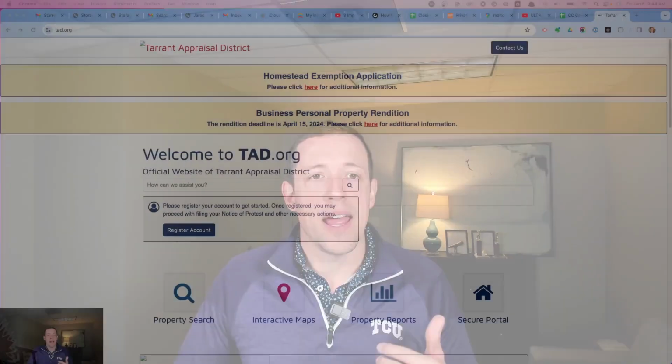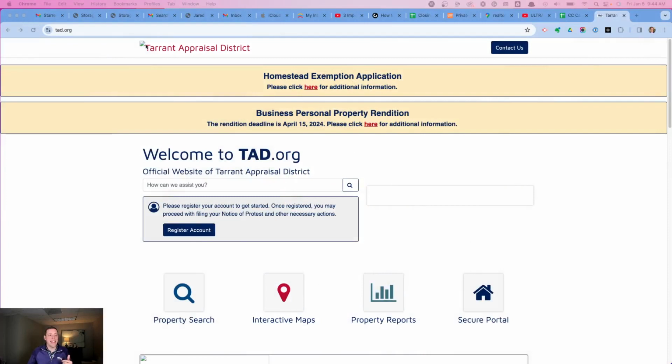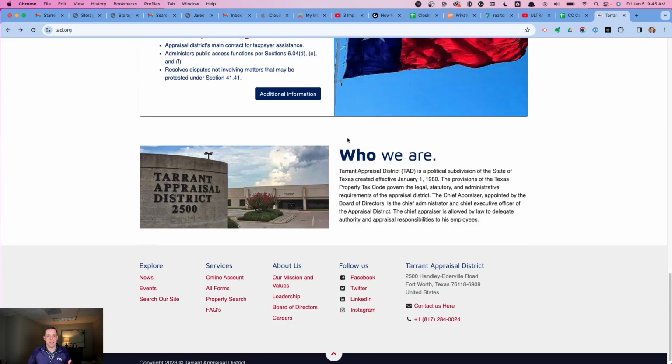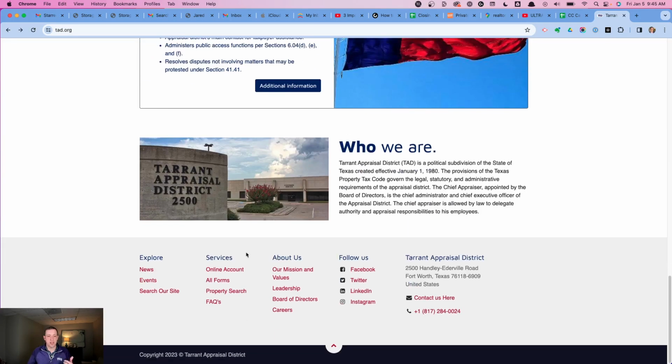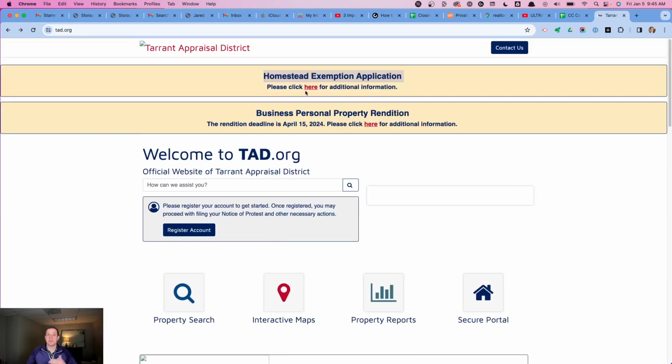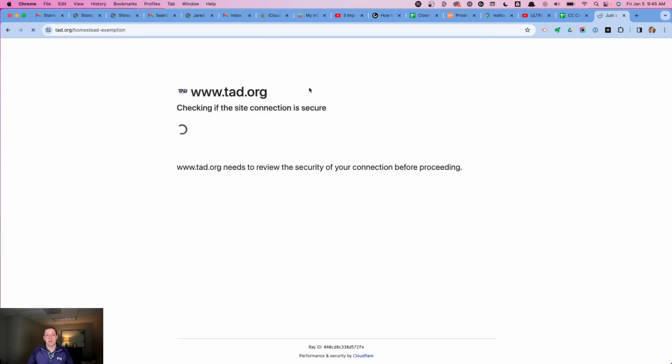But what we're going to do is come over here, and you're going to go to tad.org. That's Tarrant County Appraisal District. And right now, they actually have a direct link. If you are coming here and you don't see this, they've updated their website recently, so you're going to go to all forms and you can find it that way. But again, I'm going to have a link for you, so don't worry too much about this. So we're going to click here.